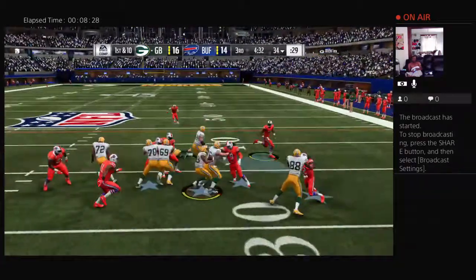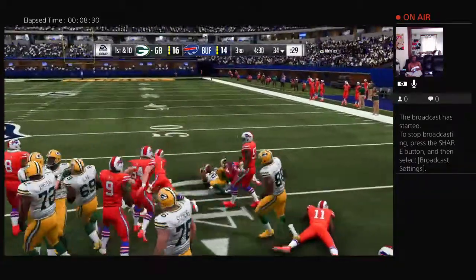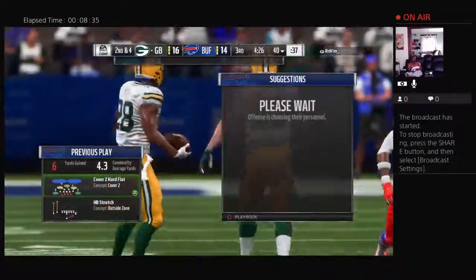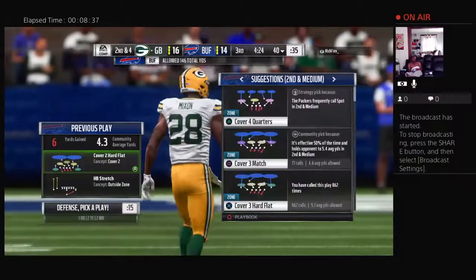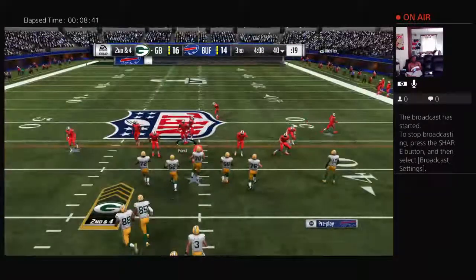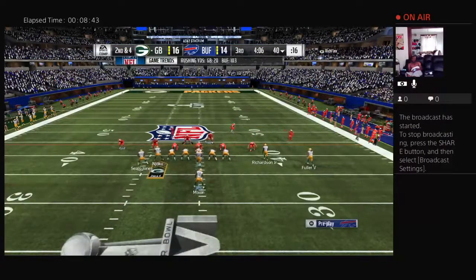The drive will commence with a run by Mixon. And he'll get this up to about the 40. It's a 6-yard gain on the ground, and that'll make it second and 4. Running lanes were at a premium in the first half, but he's able to find some room there, and he's hoping that that's a precursor of a big second half.